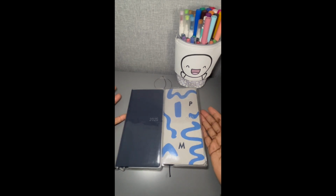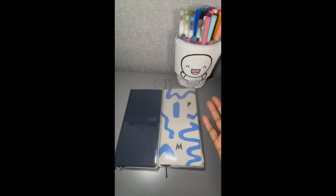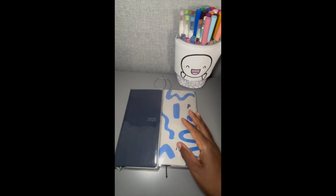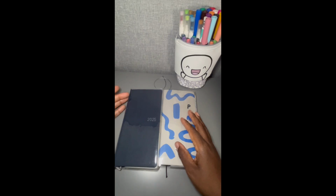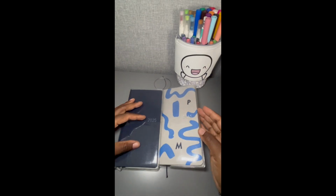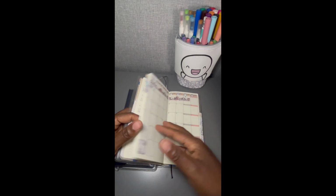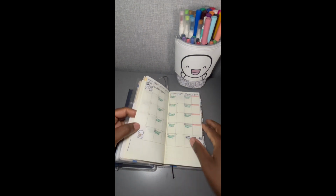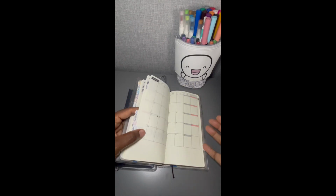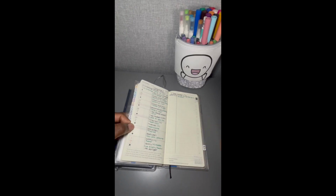But before I wrap up, here are some quick tips that I'm thinking of for using the Hobonichi Weeks for your own language learning, if you do prefer to use the Hobonichi Weeks, or maybe you might want to use a Hobonichi A6, or a Hobonichi A5, or any type of planner or journal. I would just say keep it simple. Don't overcomplicate your layouts, which I've shown you here in my Hobonichi Weeks. Don't overcomplicate it. Keep it simple.